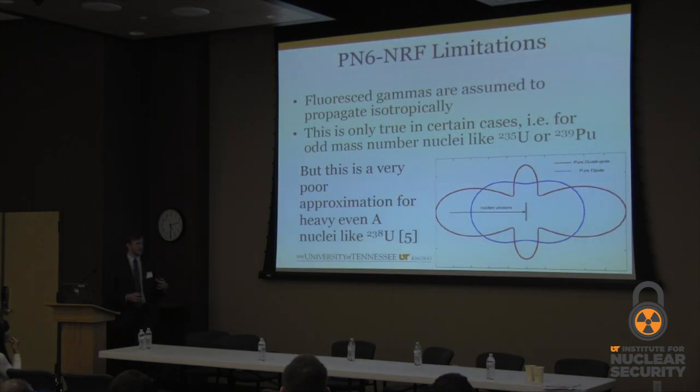So the nuclear resonances are most often characterized as either dipole transitions or quadrupole transitions. And so you can see the quadrupole transition is very not isotropic for the case of even mass number nuclei.